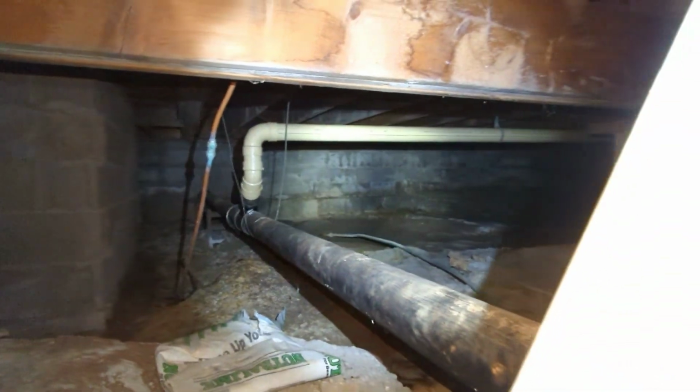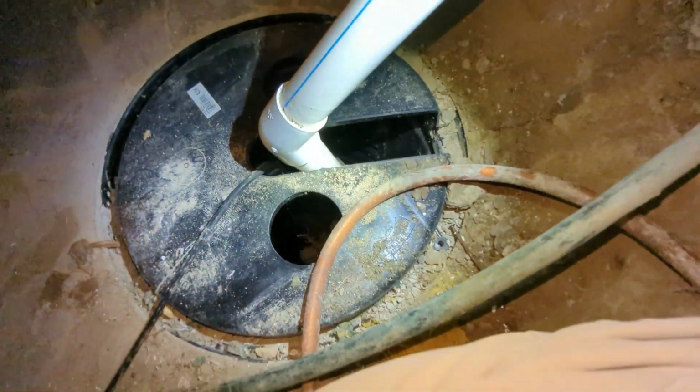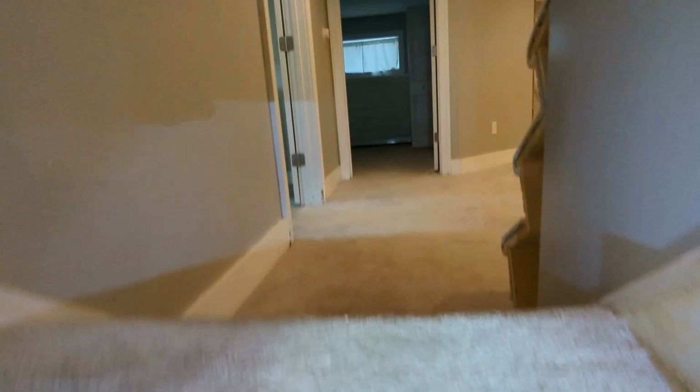I'll take you out front and show you in just a minute, but this is brand new PVC pipe from this newer sump pit that was installed. And the only thing I'm seeing in here is one pipe that's going back into the finished lower basement. I think they put an interior waterproofing system in, and the only pipe I see is the one over on this side here. And it doesn't look like it was installed right.